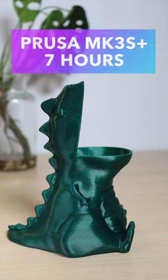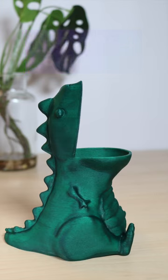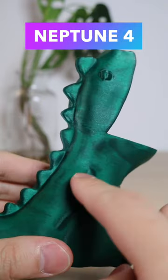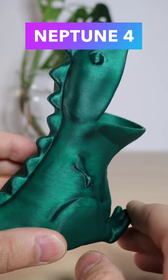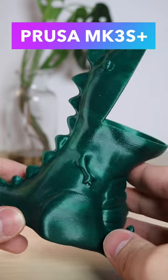The part made on the Prusa took 7 hours to print, and the part on the Neptune 4 took less than half that time. It took 3 hours. What's really amazing is the difference in the surface finish. The part made on the Elegoo Neptune is matte and even, and the part made on the Prusa is actually shiny. It looks like almost a different material.